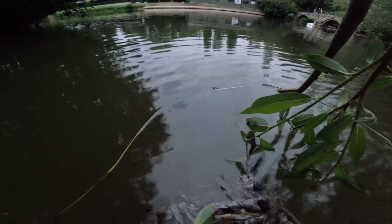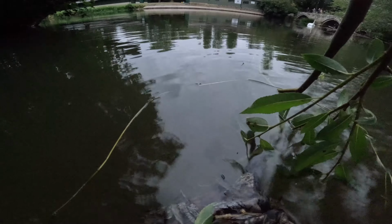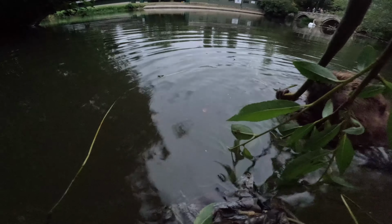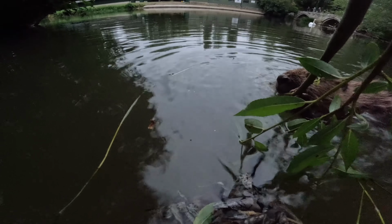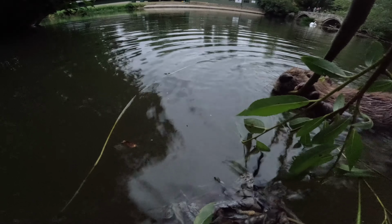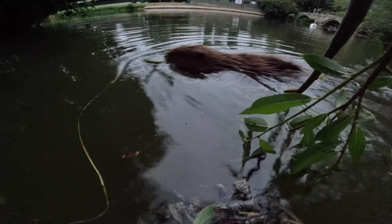These are the unsung guardians of Europe's waterways, quiet architects, family builders, and ecosystem creators. The European beaver is more than just a survivor. It's a storyteller of rivers, a keeper of wetlands, and a symbol of nature's power to heal.